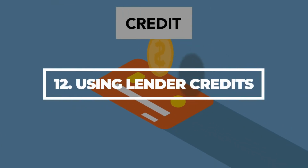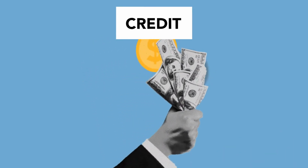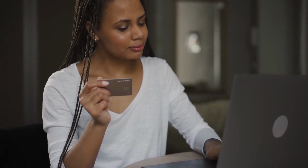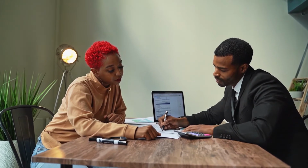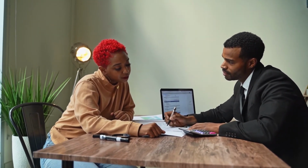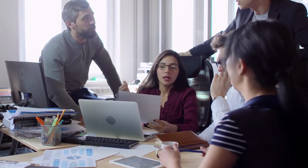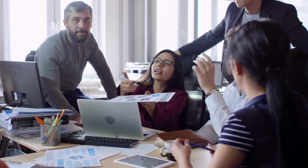Number 12. Using lender credits. It is actually possible to get the lender to help with part of the down payment and closing costs. Banks, credit unions, and mortgage lenders will charge fees in order to facilitate a mortgage loan. Part of the fee comes from the interest rate charged on the loan. Buyers can negotiate to pay a slightly higher mortgage rate in exchange for the lender using part of the fee to cover some of the closing costs or part of the down payment. This is a discussion that will need to be had directly with the mortgage lender since each loan and each lender operates in a different manner.